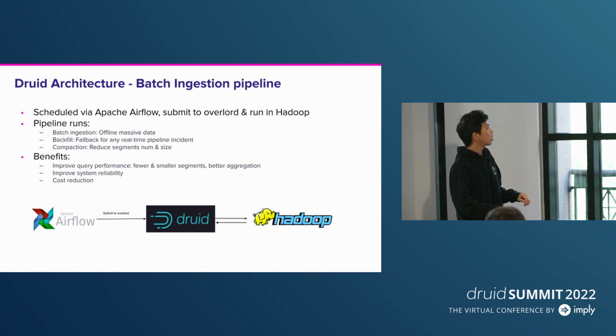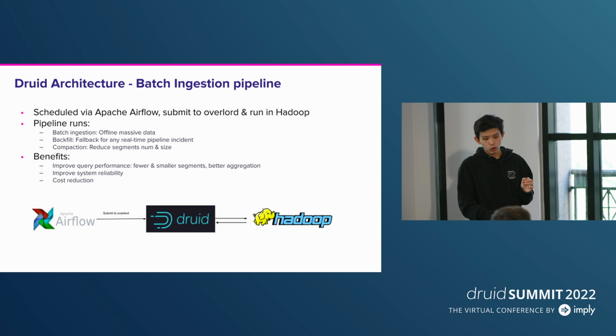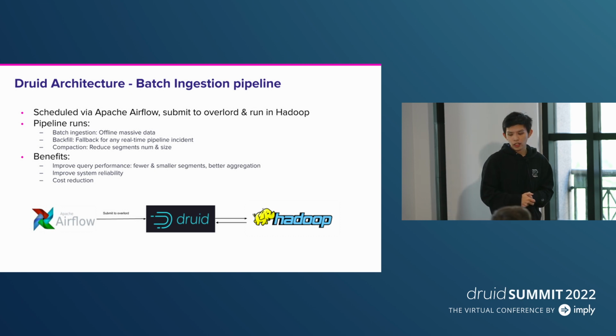Next, I'm going to talk about how we do the batch ingestion. At Lyft, we use Airflow to do a lot of the ETL work and the scheduling work. For batch ingestion for Druid, we define a bunch of specific DAGs. What the DAG does is first submit jobs to the Druid overlord, which will have tasks running at the middle manager, and for each task, it will kick off jobs in Hadoop.